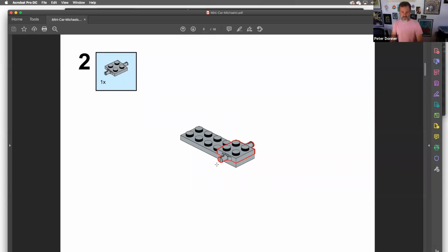So you'll see there's a red outline on the piece that we're adding. And in each step, to keep it simpler, I'm adding only 1 or 2 pieces. That way we can make sure that as you're building the car out, you're getting the pieces that you need and you're putting them where they belong.